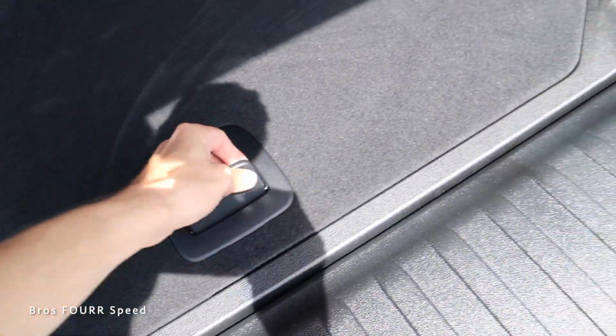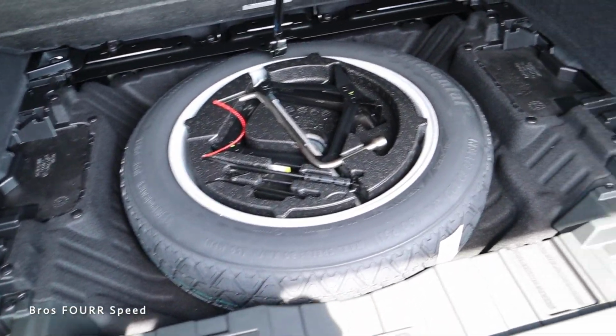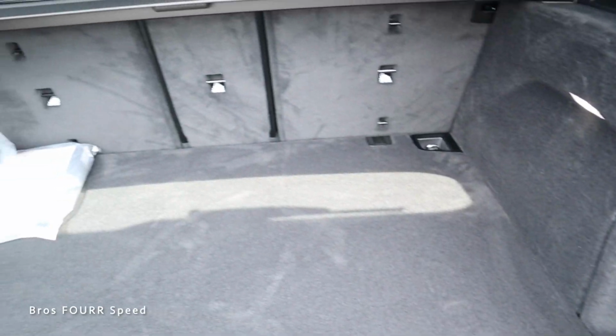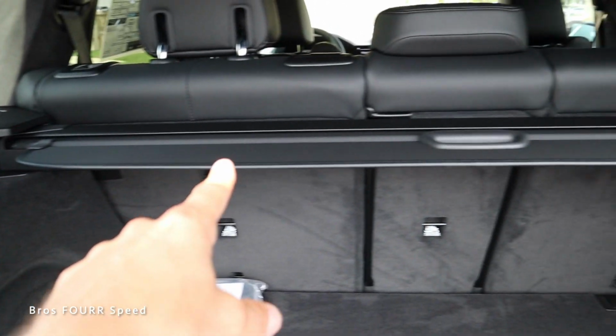Underneath the floor, you can grab this, open it up. It does have a gas strut. We get a full-size spare tire in here and a little bit of extra storage. Closing that down, you can see a little bit of a cutout on this right side, and it's a very squared off interior. You can see we have a privacy cover up top.